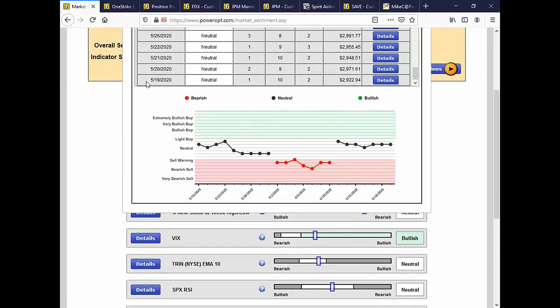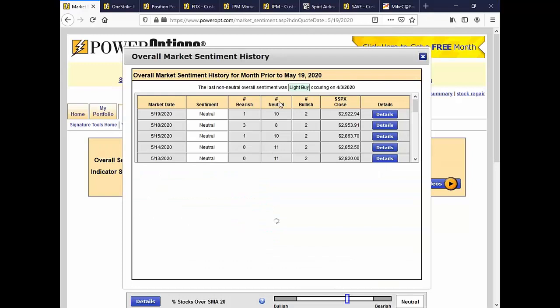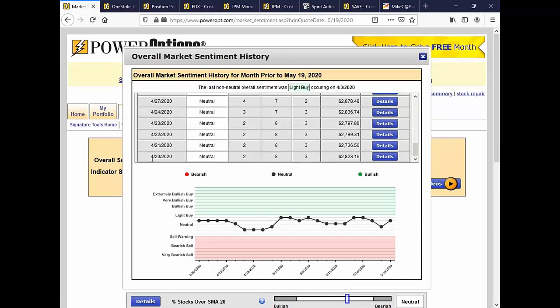So I can go back, and it goes all the way back to May. You should have this view. It should take you back to May 19th for the spread. Now, I'll have to check on that, Octavio. So when I click on details, it takes me to that day, May 19th, and I'm going to click on view overall sentiment history, and it's going to go back to April 20th.